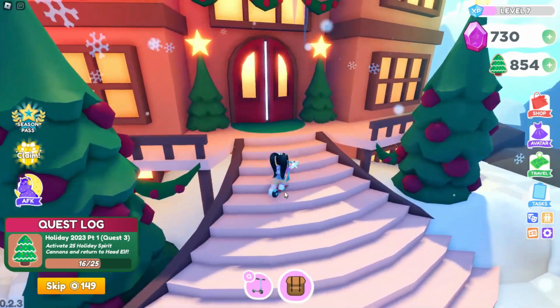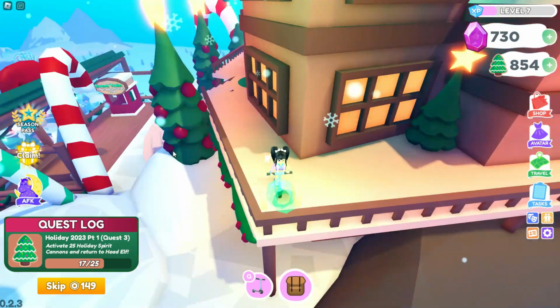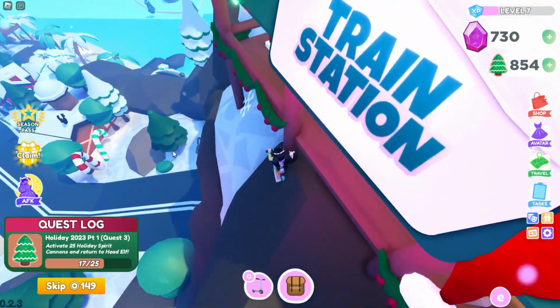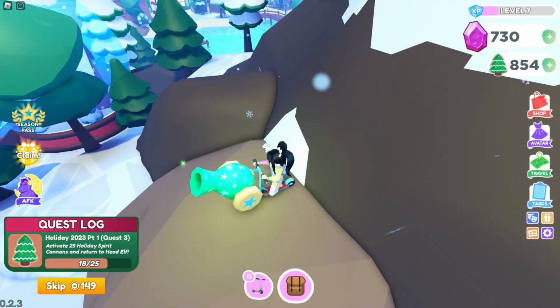Number 17 is just right up here, in the corner. Now carefully follow where I go for number 18 because we're going to be climbing back down the rocks. You're going to see number 18 down here on a rock. Go ahead and collect this one.